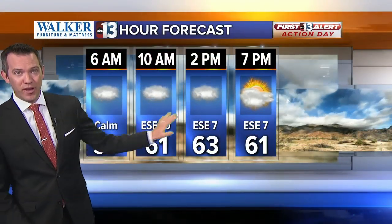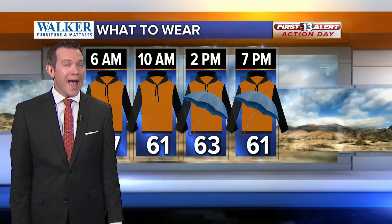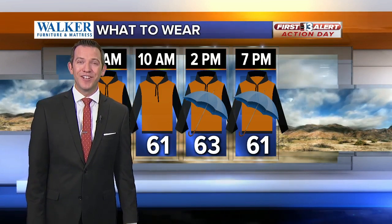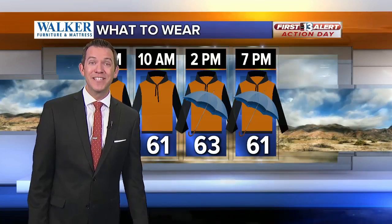Your 13 hour forecast is mostly cloudy. What to wear? I'd keep the sweatshirt handy all day long. Marissa, perhaps, possibly the umbrella, even a good call as we slide into the afternoon. We'll time out a warm up in just a moment.